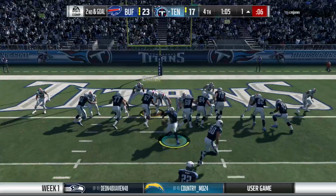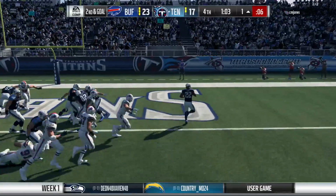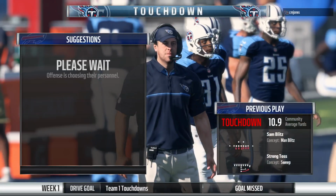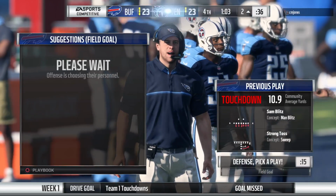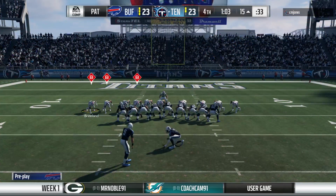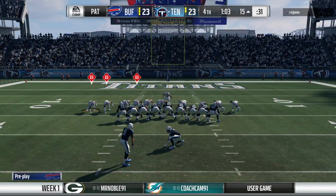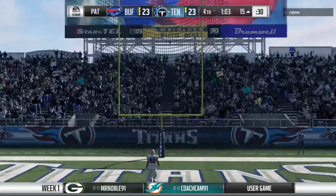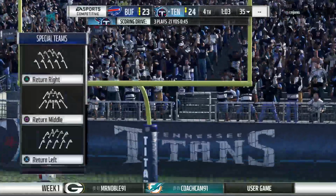They come out here in the eye. They'll give Henry another shot. And he will take this one in for a Titans touchdown. Derrick Henry, already his 2nd touchdown here in this opening weekend. And the Titans can have the lead if they hit the extra point. And they have taken the lead here in this 4th quarter.